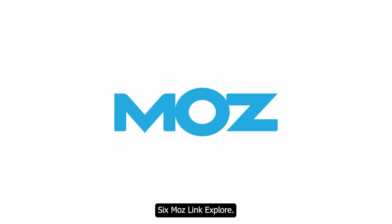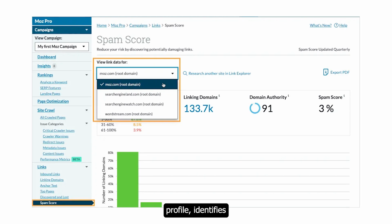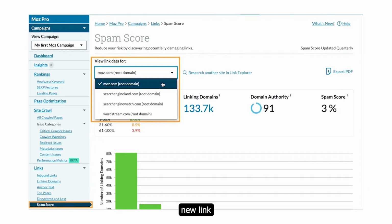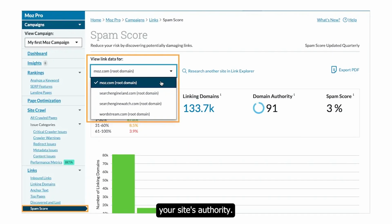6. Moz Link Explorer. Moz Link Explorer offers a free version that helps you analyze your backlinks. It provides detailed information on your link profile, identifies spammy links, and discovers new link building opportunities. It's a great tool for improving your site's authority.